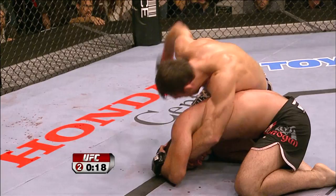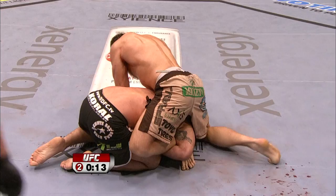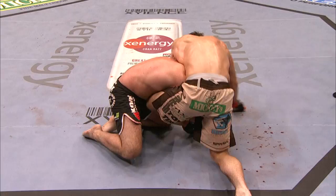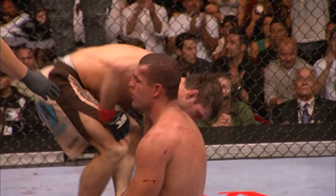Steve Mazzagatti took a good look at him there. Forrest Griffin maintaining his position. He looked up at the clock. He knows there's 10 seconds to go. He's going to try to turn it on now. His arms are so tired, though. You see how slow those punches are coming. What a great finish to round two by the Ultimate Fighter. What an exciting fight. Quentin Rampage Jackson watching closely.